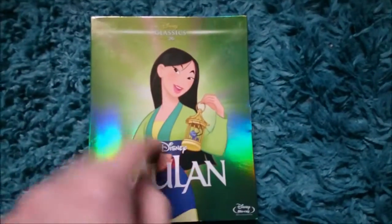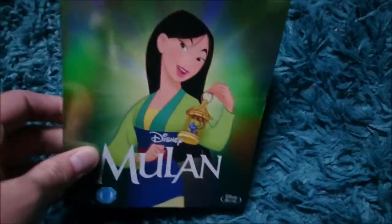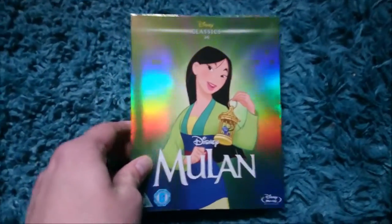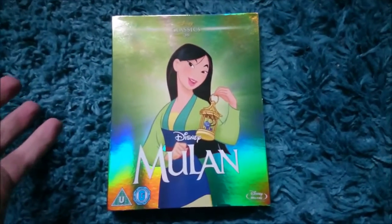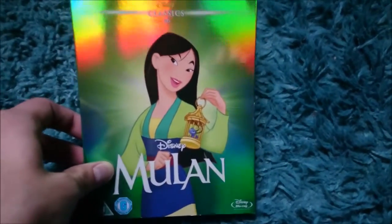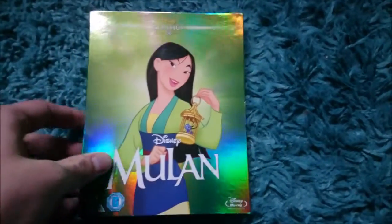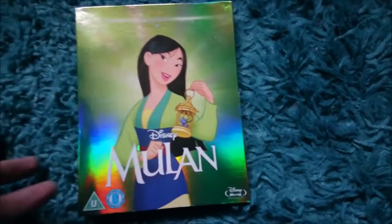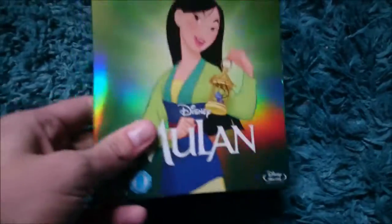Mulan. Not one of my favourites, I'll be honest with you. I didn't watch it as a kid, but I picked it up about a year ago because I heard a lot of people saying how amazing it was, and they'd always say that it's such a great one and you have to watch it. Wasn't too keen on it. It's sort of like Snow White to me. I don't hate it, but I don't like it as much as other people do. So there's that one.